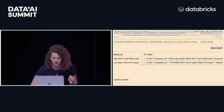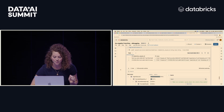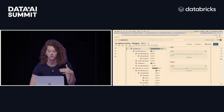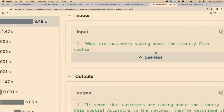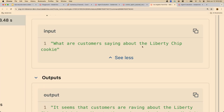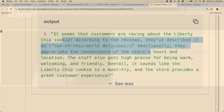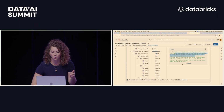So I can click on one of these traces, and it's going to open up this stack view. If I click the top of the stack, you can see the question that was sent to the system and the output. This is the one that's saying what our customer is saying about Liberty Chip. And then this is the absolute hallucination, which we learned from the review app, where it's saying, hey, customers are raving about this cookie, and it's out of this world delicious. But we know there's no such thing as this cookie. So we need to figure out what went wrong.